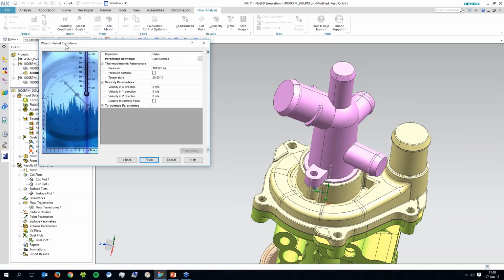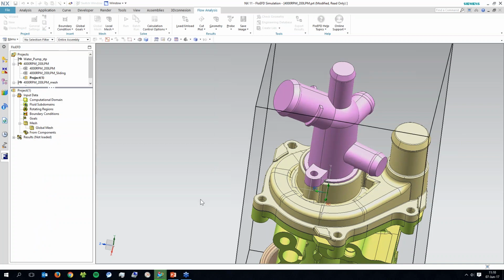And then finally, we're just going to specify what our initial conditions are going to be. So this is atmospheric pressure at sea level and temperature at sea level. And that's basically all we need to do for the wizard.